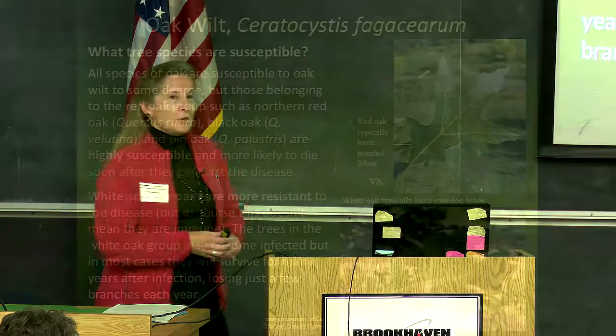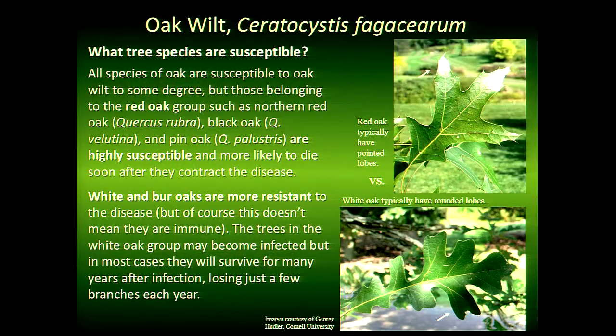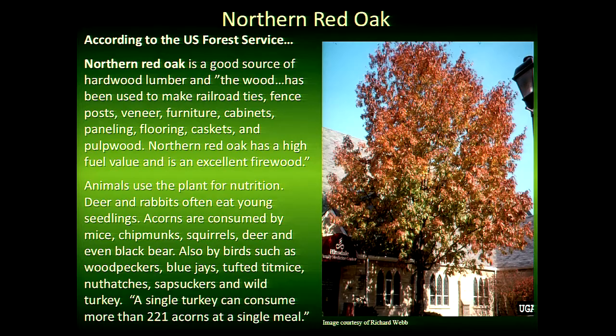So just to give you a little bit of background, it is more typically found on the red oak species, so things like red oak, black oak, and pin oak, much more commonly than the white oak species. And we often tell people how they can tell the difference there, that the red oak group has the pointed leaves and the white oak group has the rounded leaves.